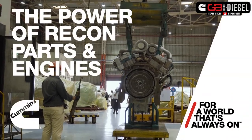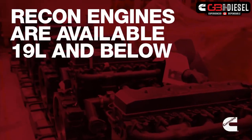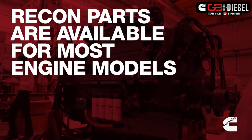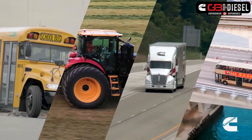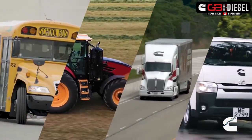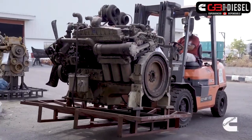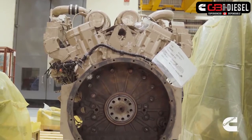Getting the most out of your equipment is an important part of business. The longer you use your equipment, the better the return on your investment. That's why companies around the world start with hardworking and reliable Cummins engines, and when they wear out, repair or replace them with Cummins Recon parts or engines.